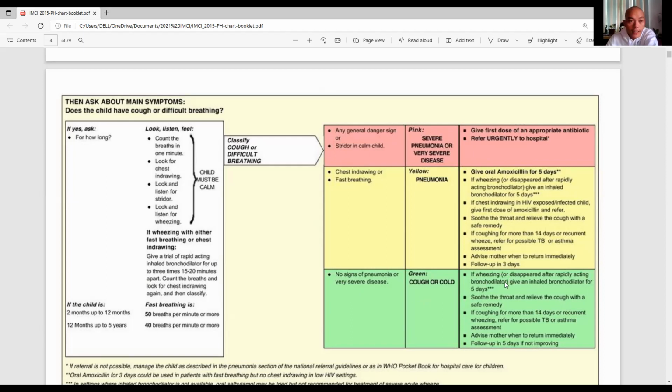Okay? If wheezing disappears after the bronchodilator, okay, continue your bronchodilator for 5 days. Soothe the throat with home remedies. Okay, so lozenges siguro, okay, luya, okay, mag-gargle ng water with vinegar, salt and vinegar. Okay, if coughing for more than 40 days, recurrent wheezing, refer for possible TB or asthma assessment. Advise mother when to return immediately. It is on the list that we will discuss tomorrow, another part of your IMCI. And follow up in 5 days.